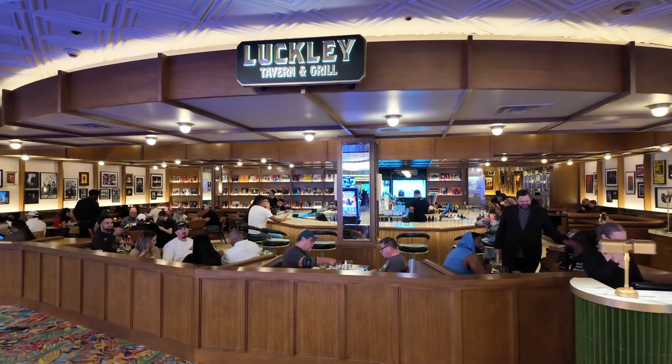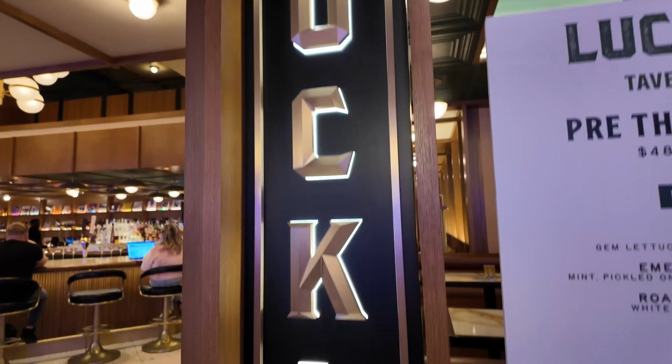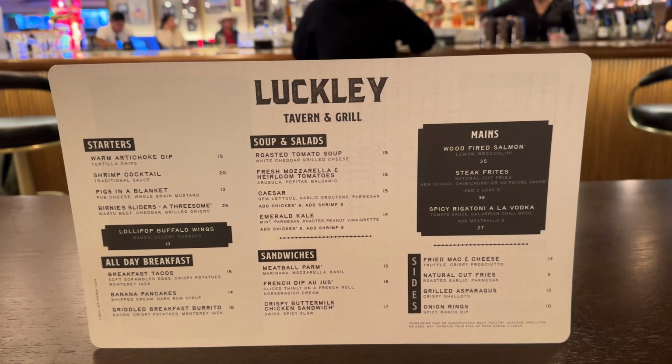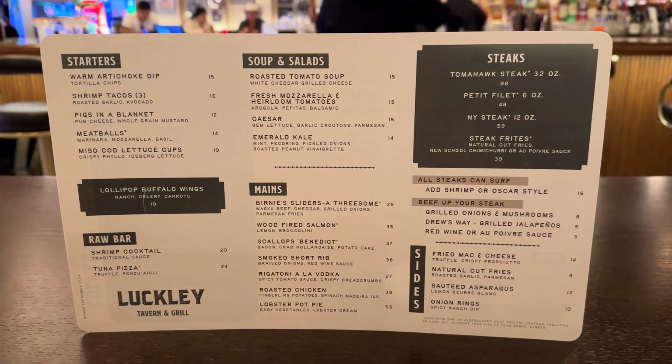Here are the hours as of November 22, 2024 for Luckley. Monday to Thursday, they're open from 3 to 10 p.m. and 3 to 5 is their happy hour. But Friday and Saturday, they're 11 a.m. to 11 p.m. and you can enjoy their lunch, which has an amazing menu. And then on Sundays, they're 11 a.m. to 10 p.m. You can also get the lunch then as well. Just so you know, they only serve this lunch Friday, Saturday, Sunday, as of now.